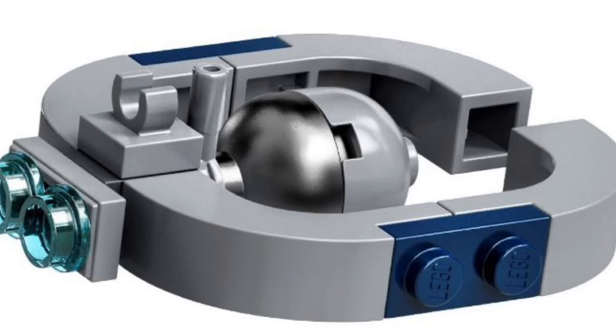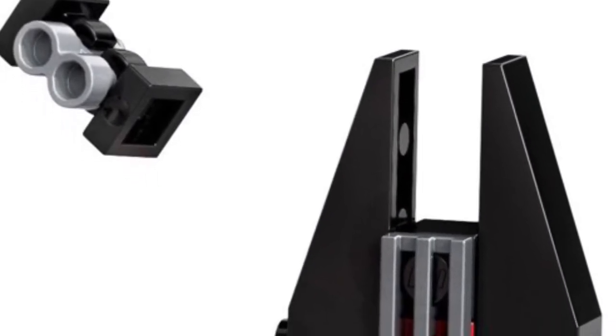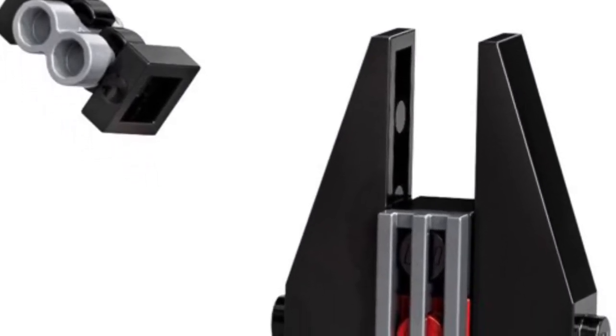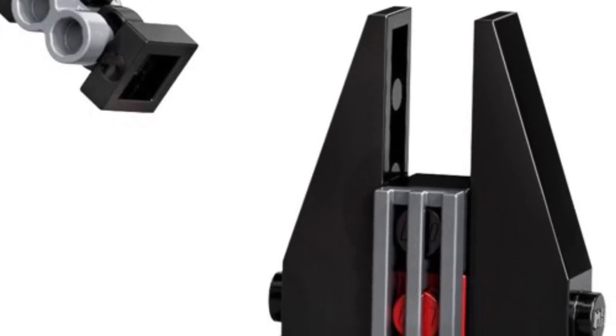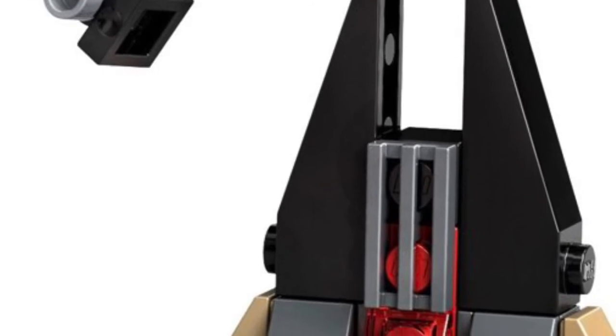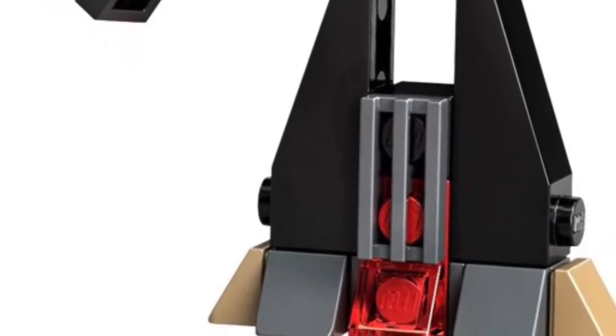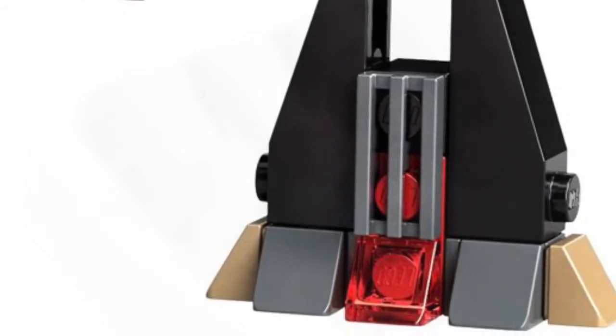Now, the next one's a really interesting choice. I'm just going to say a couple things before I show it. It's something from a summer 2020 set. It is the Darth Vader castle. Now, this set never was in the movie. It was never in the movie. They just made it as some cool collector's set. Now, I thought that this was kind of strange for a choice, but I really love it. I really think that they did that well.